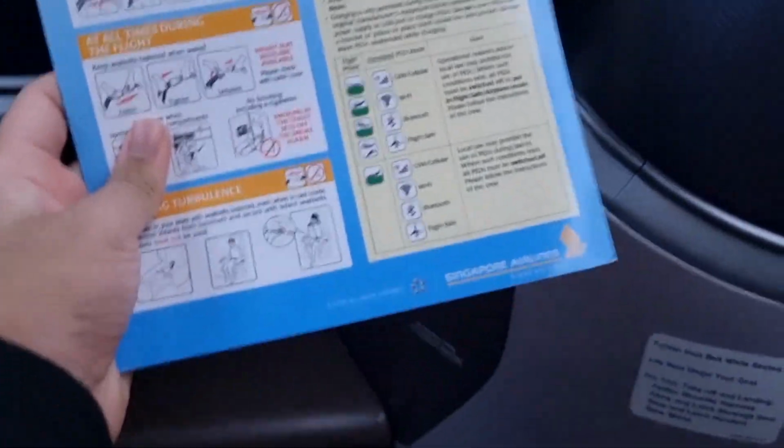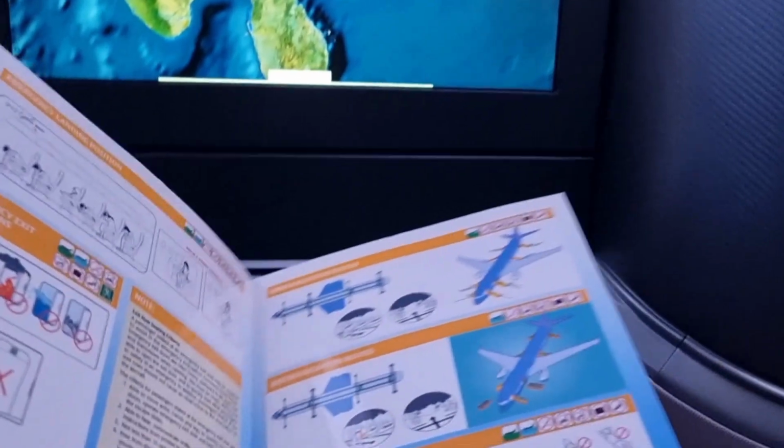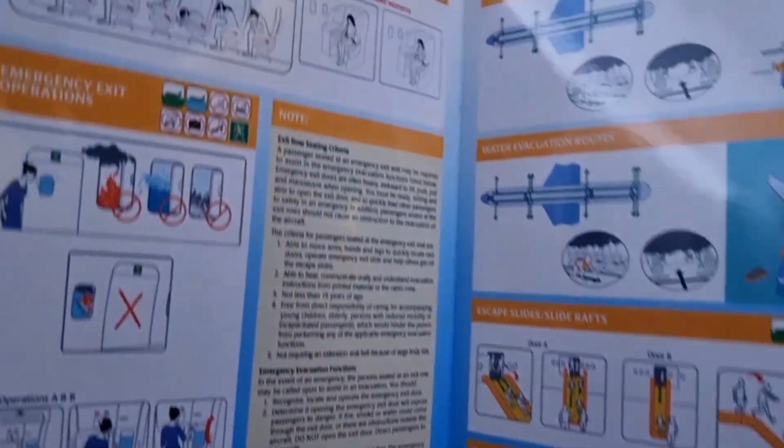Here we have the safety card for the A350-900. It looks fantastically good. It was very nice and detailed, like any other flight would be. I don't know why, is it just me, or do you also like the safety cards?